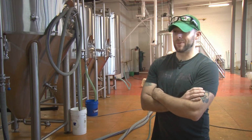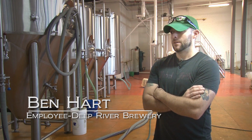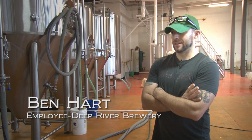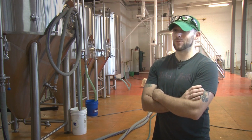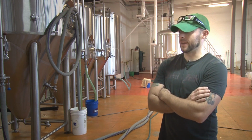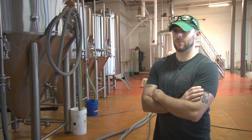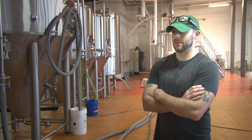Probably the most important thing I would say in making beer is to have everything clean. Especially for the yeast. Yeast is a living thing, and if it gets sick, then your beer gets sick, and no one wants to drink old gross beer. So yeah, I would say sanitizing and cleaning is probably the most important thing that we do. That's what you pay most attention to when you're making beer, is make everything nice and clean.